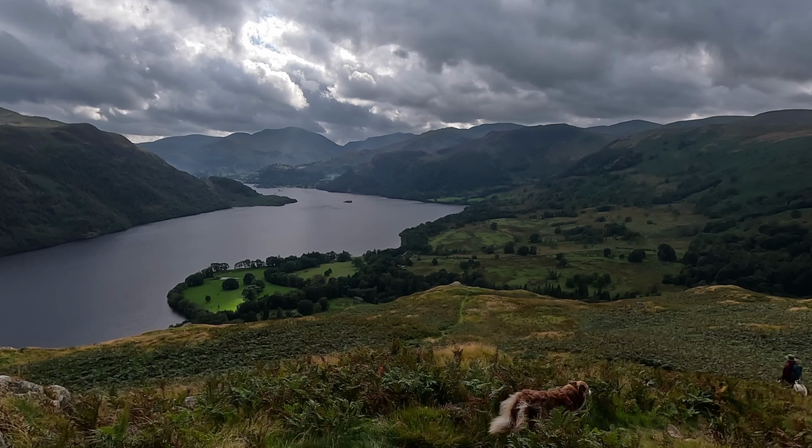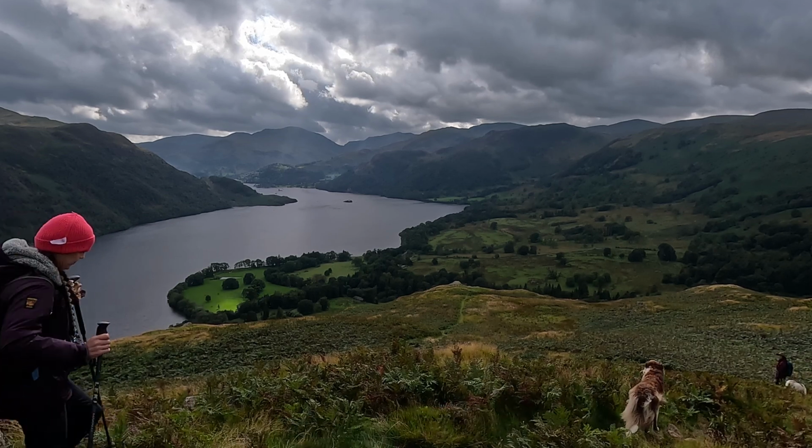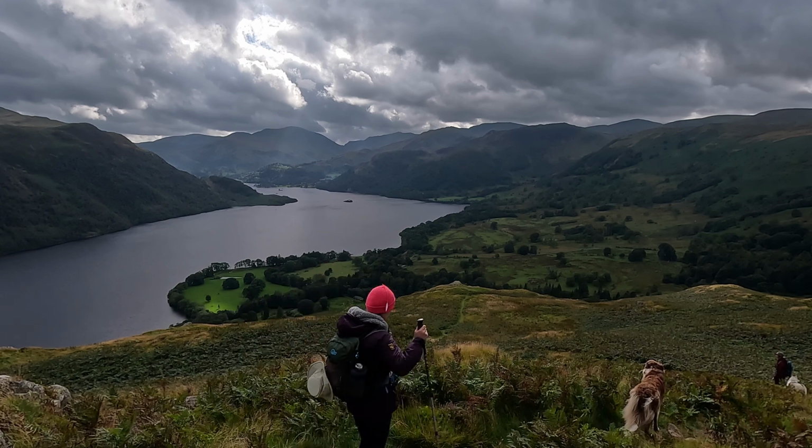For some reason I've got my hat on inside out, so you can see the label sticking right out. What a numpty.